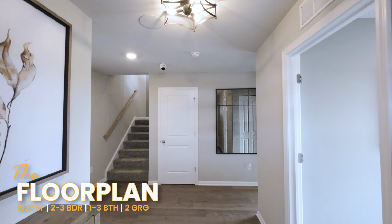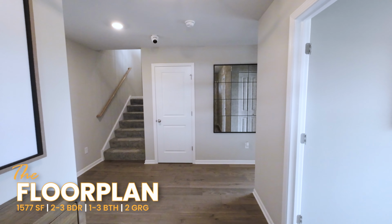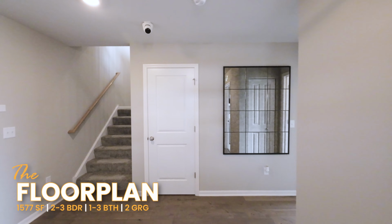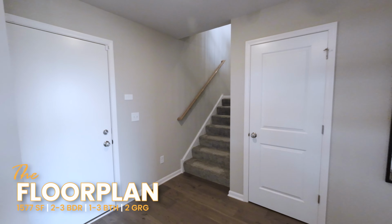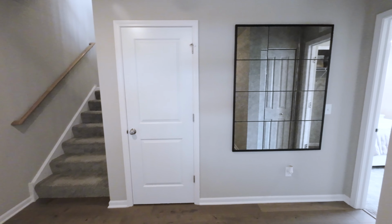The Talman floor plan comes with 1,577 square feet and includes 2 to 3 bedrooms, 1 to 3 baths, and a 2-car garage.